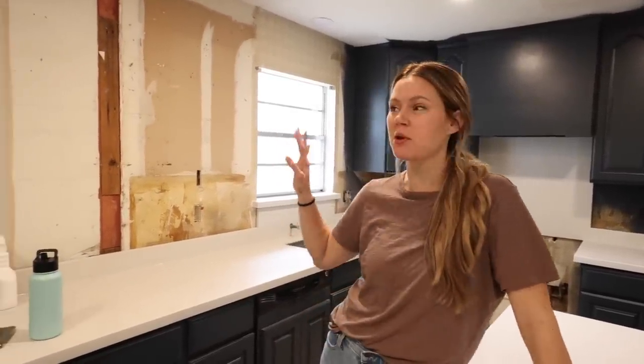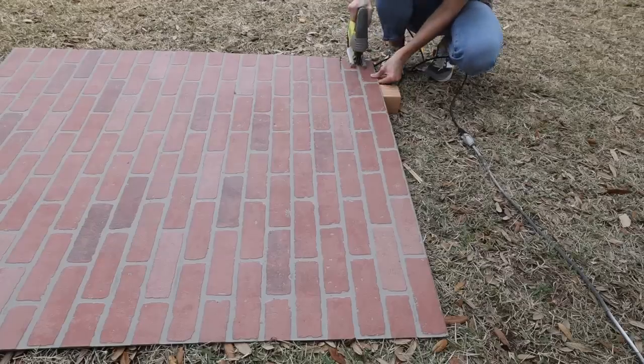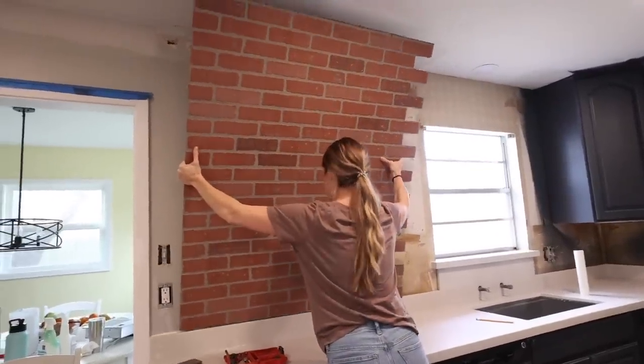All right, so countertops are in and they look incredible. This is when it starts getting so exciting because you walk in and you're just like, ah, there are such big changes. Today we're going to be working on the backsplash and we're going to be using these faux brick panels and going all the way to the ceiling. It'll be a great budget-friendly option and hopefully we can knock out all of that today.